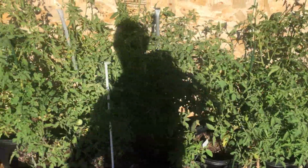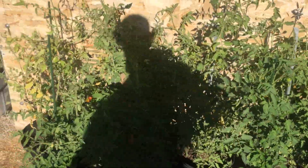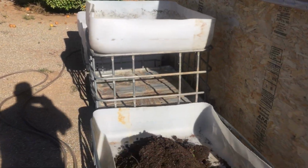This is all lit up. You can tell the sun's at my back. So all the way through. And back here, these are going to be beds for melons.